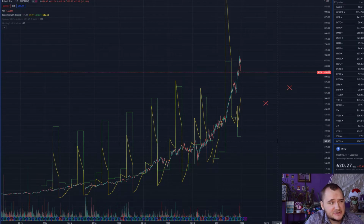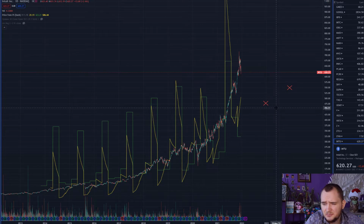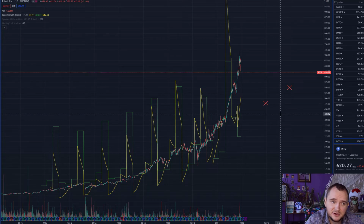Intuit, technology services for businesses, and you can see that they have these jumps in revenue, and that is why it is quite hard to predict their prices. I think price to sales 11 is okay for Intuit because they are quite good, and you can see that we're expecting minus 22% and minus 11%. Not really a good stock to buy right now.